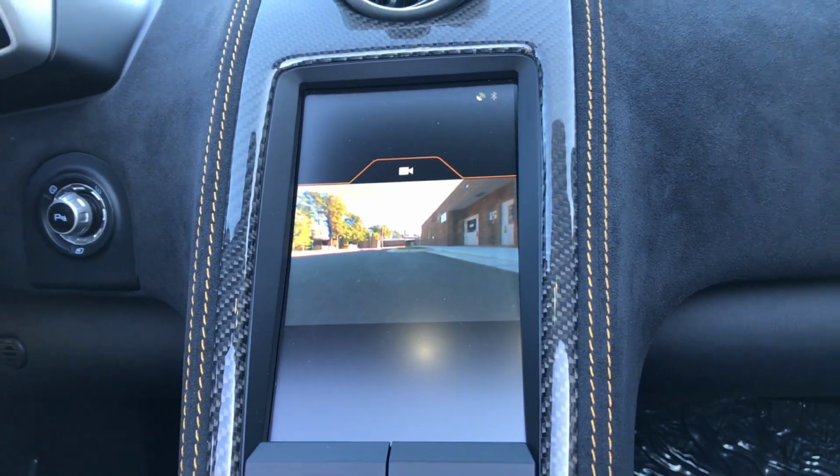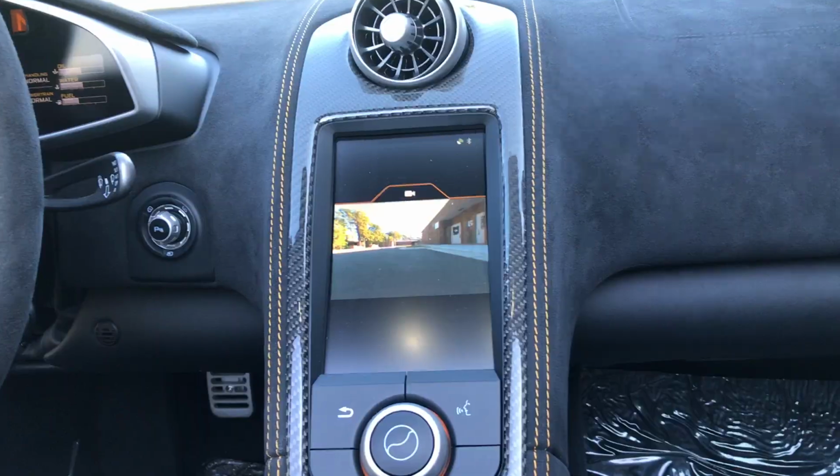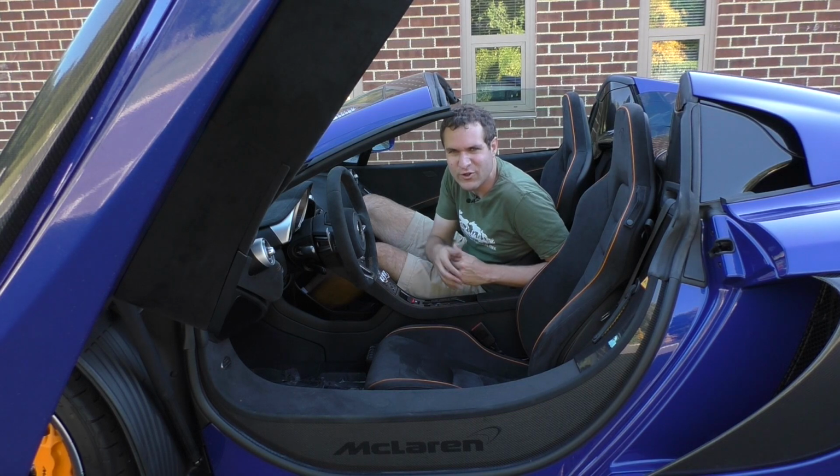So when you put the car in reverse and turn on the backup camera, there's a lot of black space, almost like someone has filmed a vertical video and uploaded it to YouTube, and there's all that empty space on the side. It's kind of odd. I'm not sure why they didn't just make the backup camera vertical like the screen.